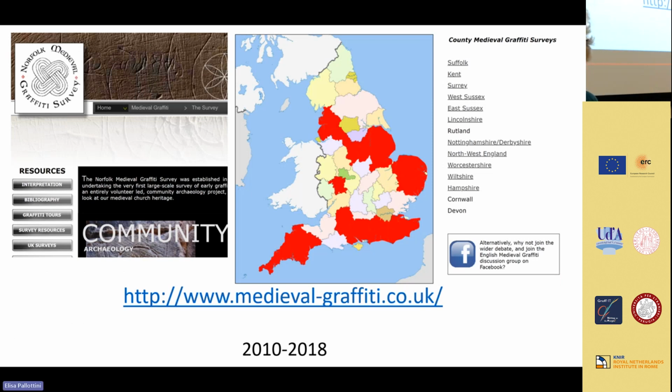Champion's work was associated with a lot of recent survey projects. There's a website, there's the URL, and on the map you can see the administrative counties of England that have already been surveyed. The surveys are done by local enthusiasts, citizen scientists, who go out and record what they can find. Unfortunately, if you pursue some of this, you'll find that the websites are no longer functioning even now, which is very sad. But anyway, this is what Matthew Champion's work inspired, this renewed interest in graffiti and a kind of mass survey of it.